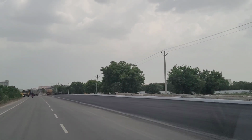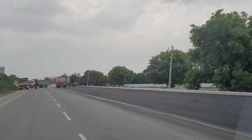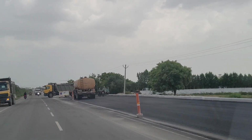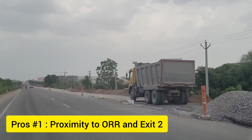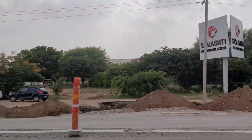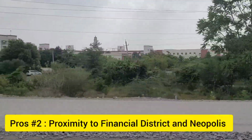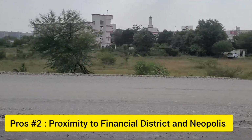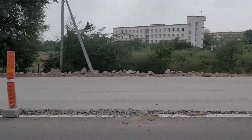So let's go into the detail and discuss what are the pros of investing in Kollur and what are the cons. Starting with the first pro of Kollur, it's situated just beside the outer ring road, so that's definitely one of the pluses for this area. This is also near exit 2, that makes it even more attractive. The second pro is this is situated very close to the financial district and Gachibowli, and Neopolis is also not that far from this place. It's around 8 to 10 kilometers from Kollur, so that's again another pro.